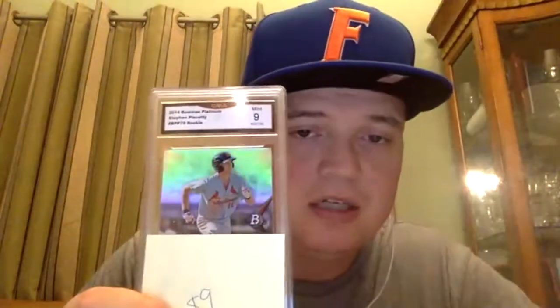So the first one that we got is a 2014 Bowman Platinum. Most of my cards are graded by GMA. GMA is a smaller grading company. It's not as big as Beckett or PSA, but I like using them for grading basic or base cards. I do autographs, obviously, and relics, but I feel like this is a better way for folks that don't have a ton of money to spend for grading, because it can get very expensive to grade cards with PSA or Beckett. This is the other best option to do it. And I've been using these guys off and on for a number of years, so I've been very happy with their work. So the first one we have is a graded 9, Stephen Piscotty.